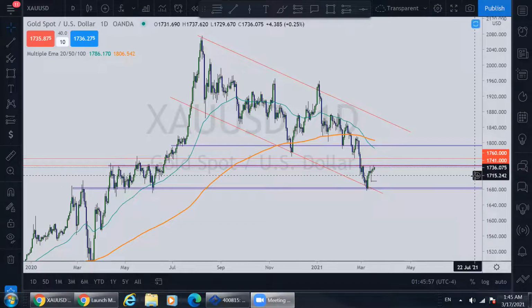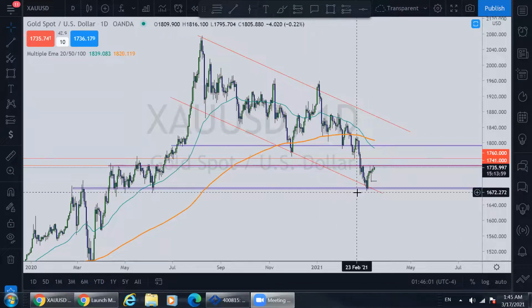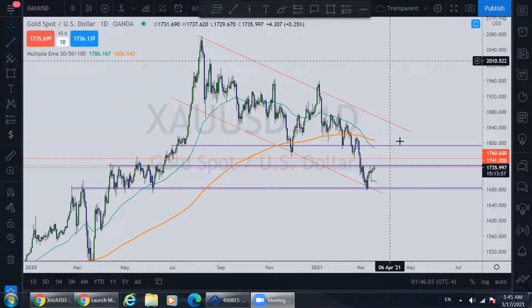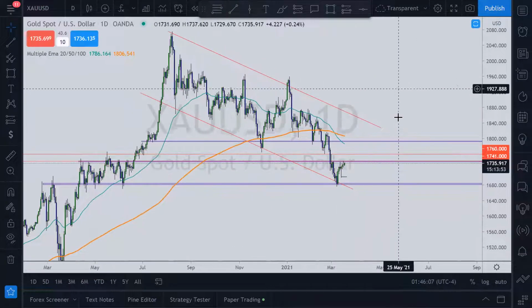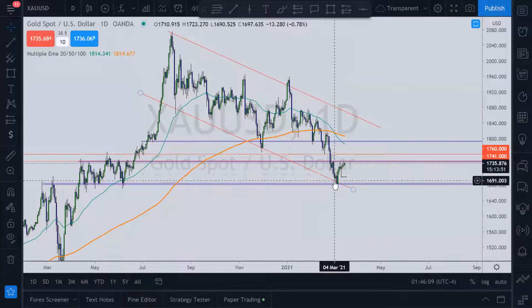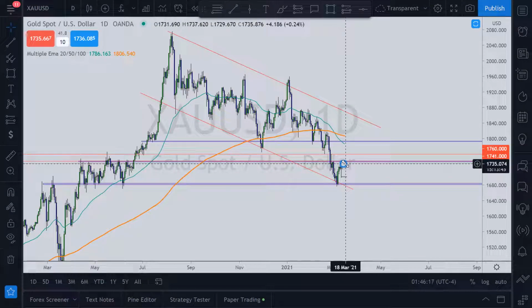Let's take a look at gold real quick. All right, still got this bull flag pattern all pretty and everything on the daily. But what I'm looking for is a sign of strength or weakness so I can get a play on price. And I think we might be at a point where it's about to make a decision as far as bias is concerned.